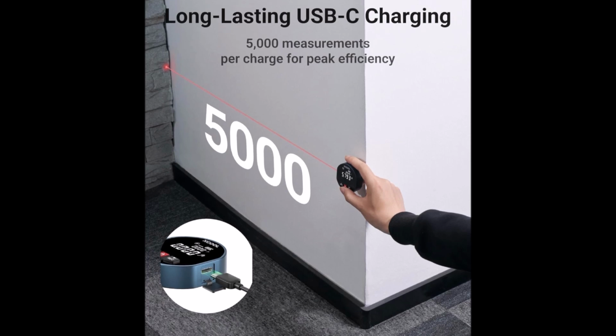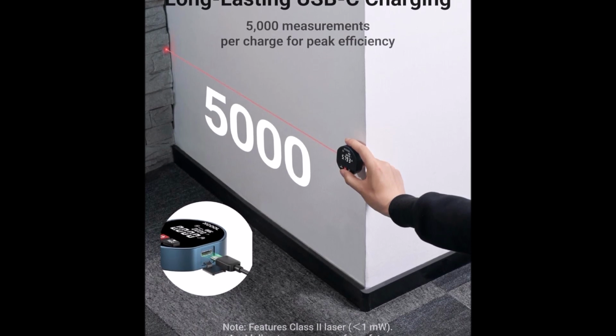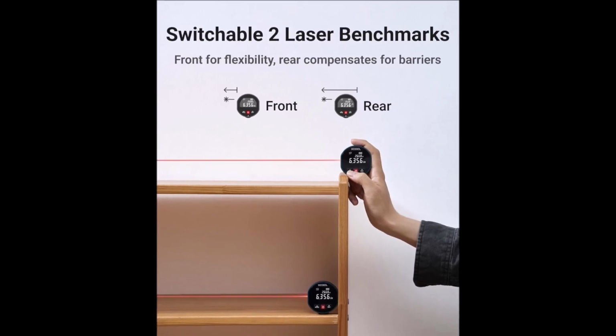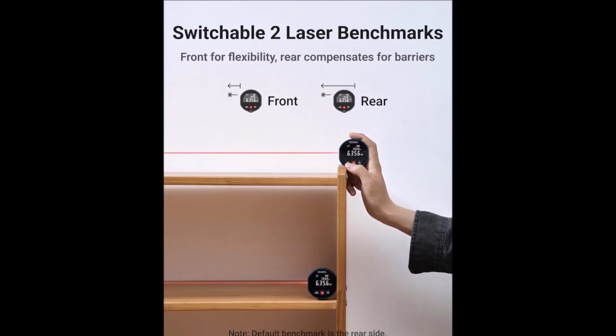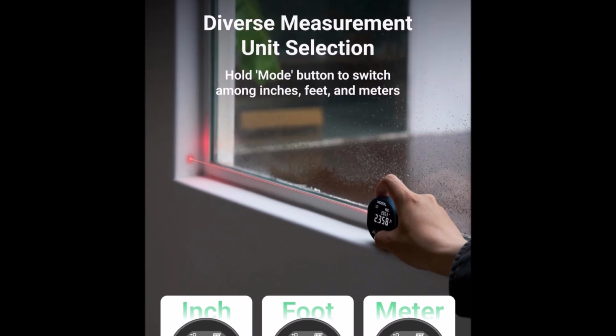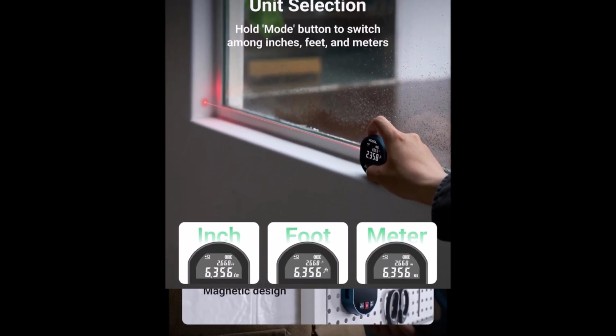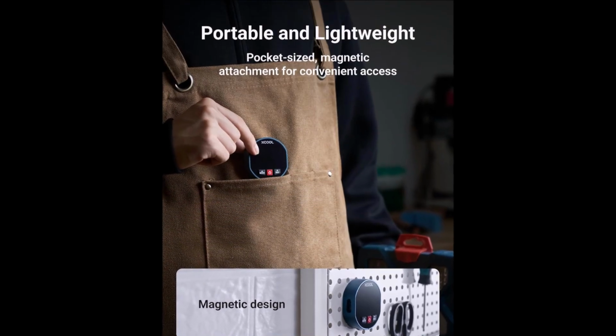Powered by a USB-C rechargeable 240 mAh battery, the device delivers up to 5,000 measurements per charge, ensuring reliability and efficiency for extended use. This digital tape measure is an essential tool for precise and effortless measuring tasks.